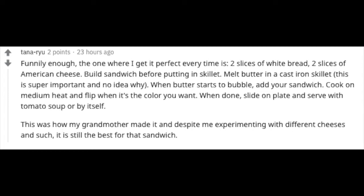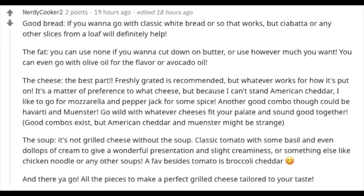This was how my grandmother made it, and despite me experimenting with different cheeses and such, it is still the best for that sandwich. Good bread. If you wanna go with classic white bread, that works, but ciabatta or any other slices from a loaf will definitely help. The fat, you can use none if you wanna cut down on butter, or use however much you want. You can even go with olive oil for the flavor, or avocado oil.